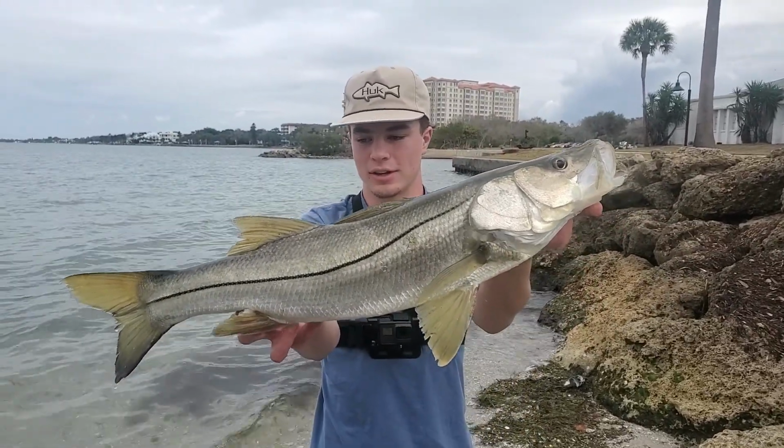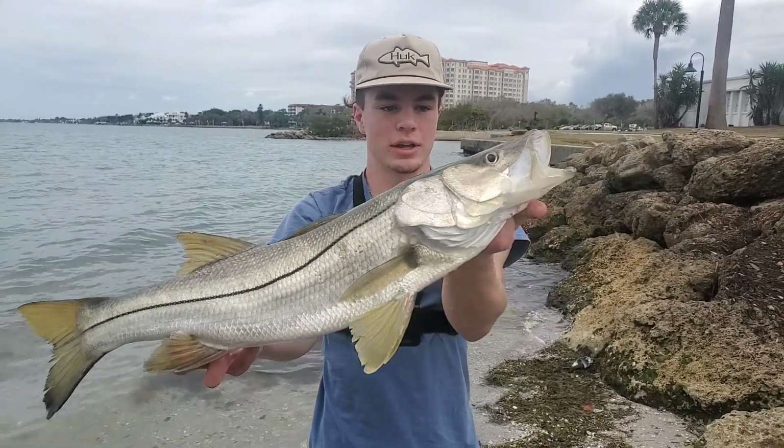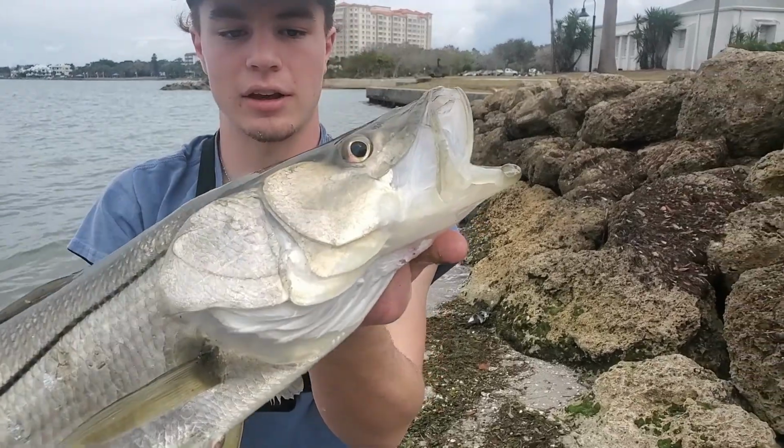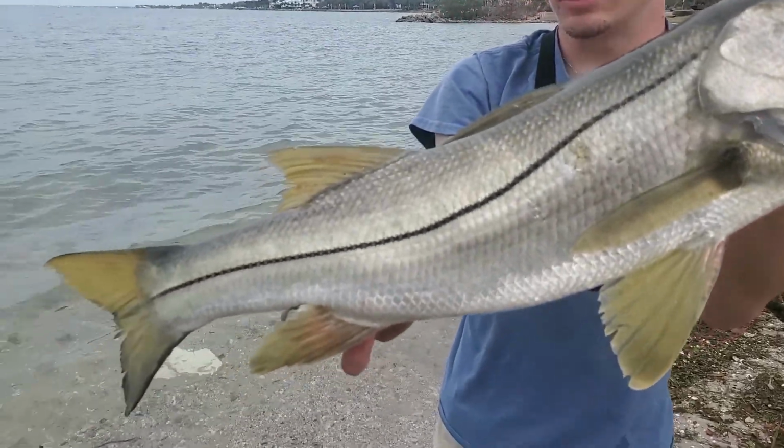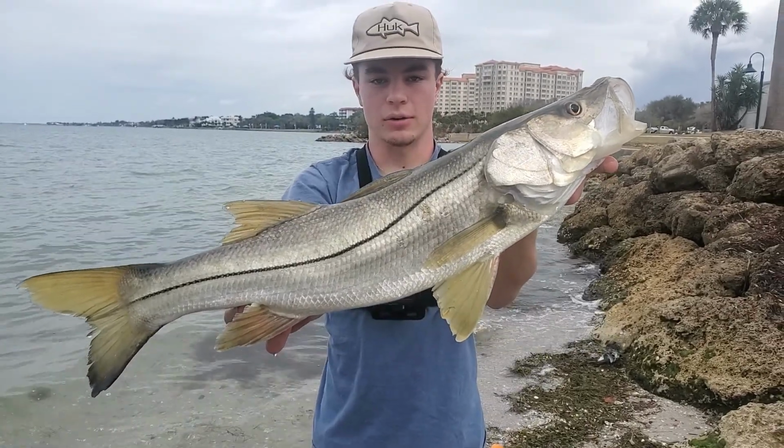That's a beautiful snook, on the spook. Awesome fish. I had one hit me a little bit earlier, probably around this size too, but he didn't fully hit it. This guy nailed it, gave me an awesome bite. There we go, we'll get this guy right back. All right guys, I just released that fish. He went off perfectly fine.